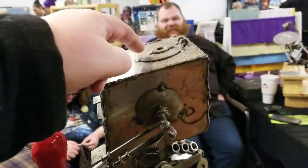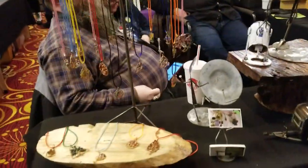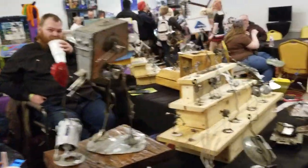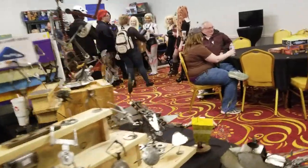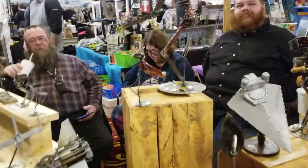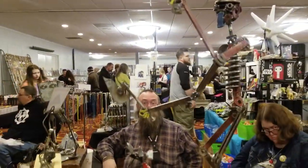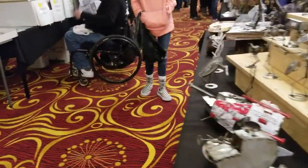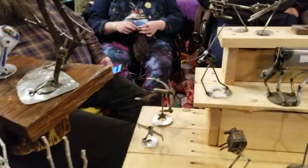Need to pop the top off and have him sitting out the top or something like that. It's pretty cool. Yeah, no, there's a guy or two that go to like Iowa City, and they do really large pieces, like horses and motorcycles with skeletons and all sorts of crazy stuff. But no, this is pretty cool. Oh, you even got a little one.